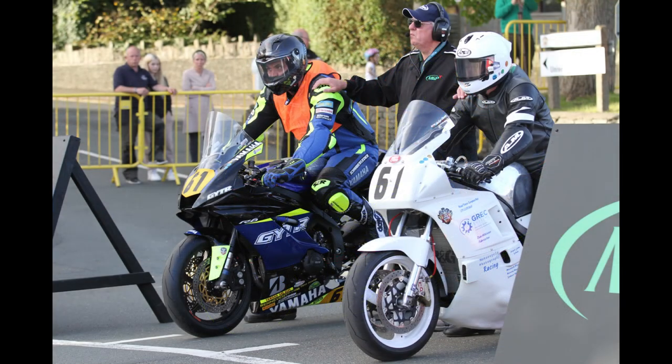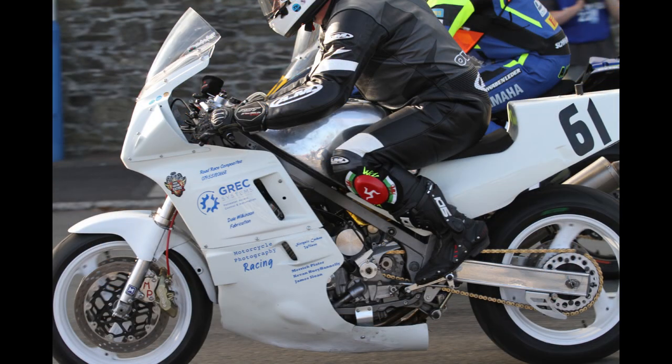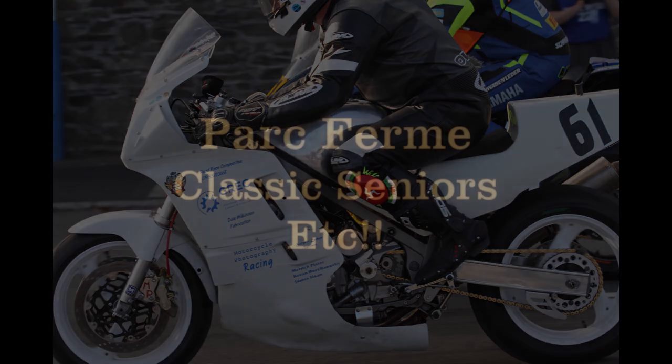To conclude this element of the practice, the newcomer on the left is number 61, senior on his Yamaha, Andreas Jochum. And on the right, we have Heffin Owen on his classic superbike, Kawasaki. Well, we can slow down now and look at a few of the personalities in the Parc Fermé.